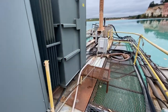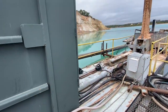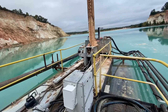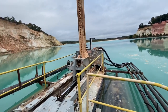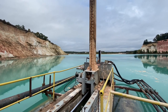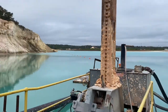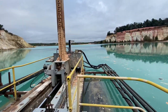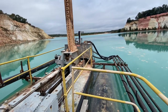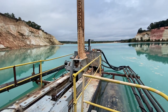Hear it humming. A lot of juice comes out to this thing. It's 4160 volts running out. And you can see we installed some power line floats. That'll keep the power line up off the bottom of the lake, so there's less risk of us accidentally cutting it or anything happening to it down there.